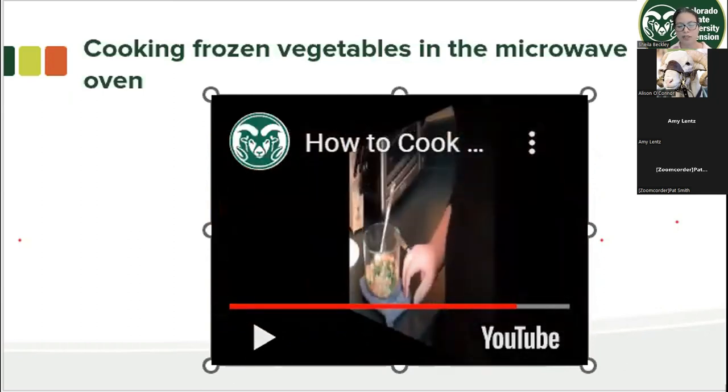Okay, so it's already 1 o'clock, so I'm going to speed up really quick here. This is nearly my last slide. I just wanted to mention that you can also add no salt or low sodium vegetable or chicken broth instead of the water to give the vegetables flavor. That way, instead of adding butter at the end, you can skip the butter, especially if you're preparing food for household members who have hypertension or high blood pressure and can't have a lot of that saturated fat.